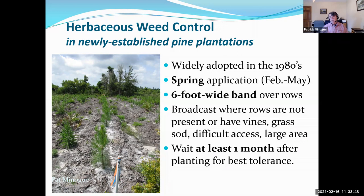The applications are made in the spring, starting in February in the coastal plain, towards the end of February. April's a good month, early April in the coastal plain to May. Longleaf we plant a little bit later, and I'll explain that in a little bit.